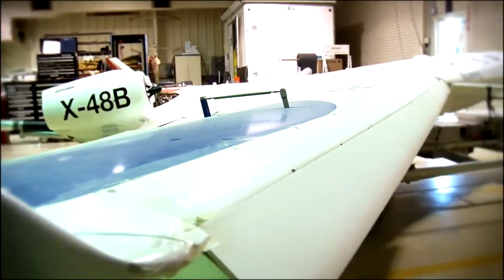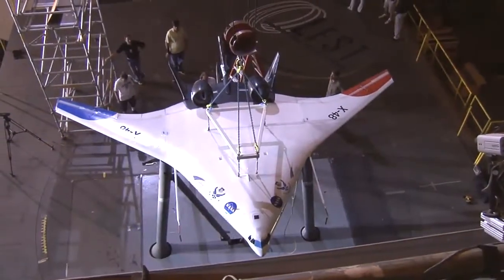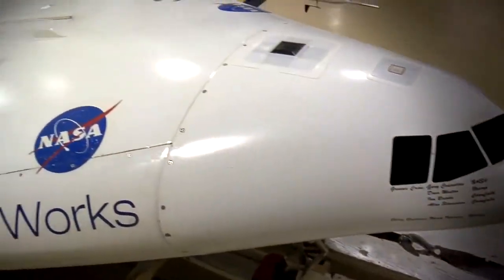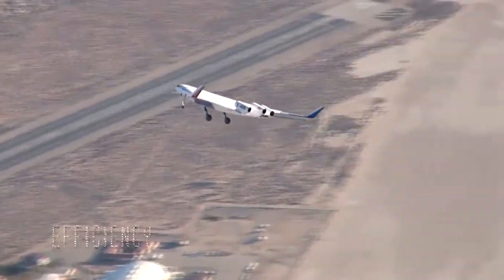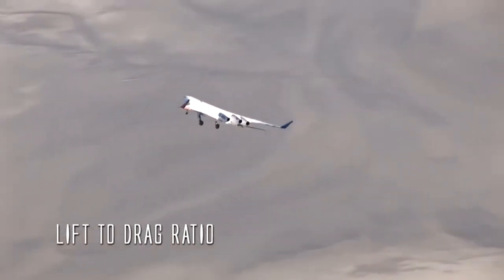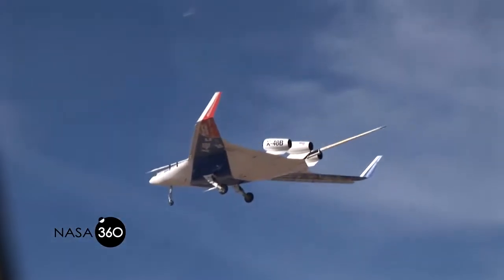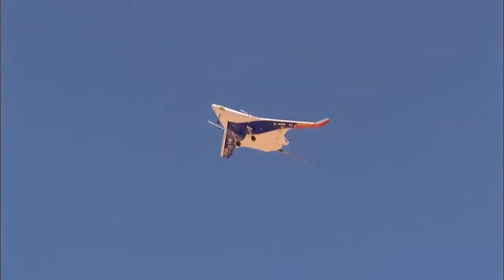Can you tell me some of the differences between this aircraft and the ones that we're flying today? So this aircraft is a blended configuration. We blend the wing and the fuselage in a way that it's more of an integrated configuration, and we do that to get benefits in a couple of areas. First, the aircraft is more efficient, so we get better fuel burn characteristics. What we call lift to drag ratio is much better. And the other thing we're trying to prove out is better noise characteristics. That will depend upon the engine placement, of course, and that's one of the things we're trying to work on over time with this type of configuration.